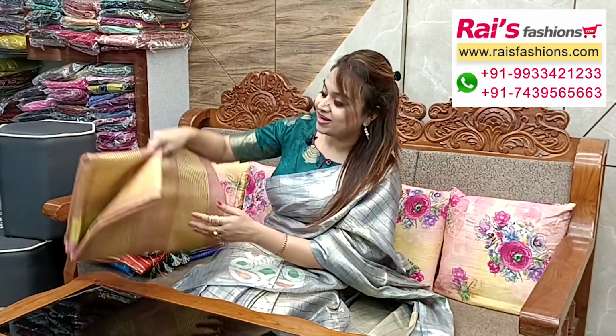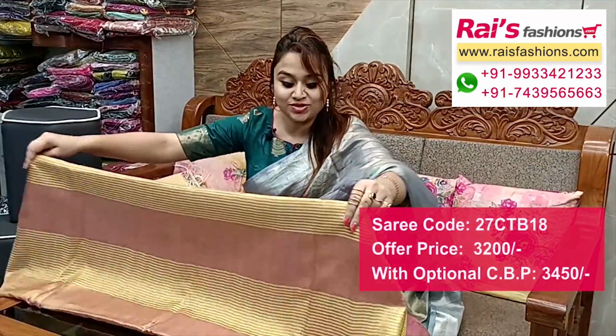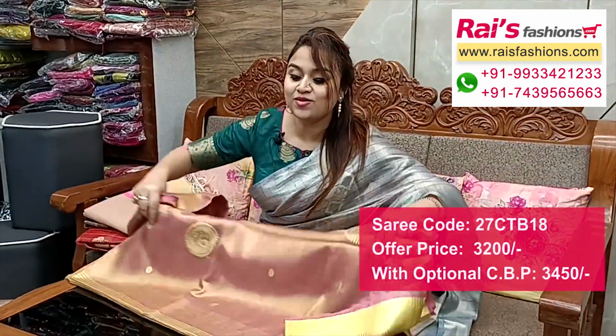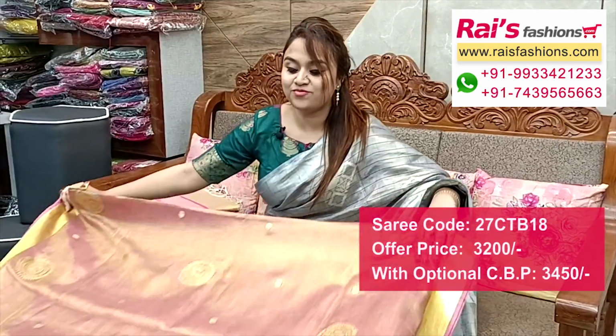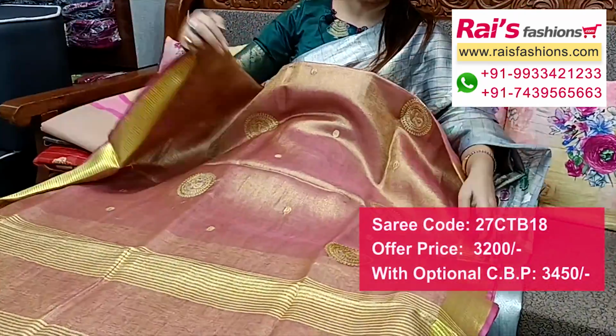Bright color combinations, premium quality, pure handloom, tissue layer base, golden zari weaving border design, all over zari weaving buta work, very bright and gorgeous looks, best for your party wear, wedding functions.